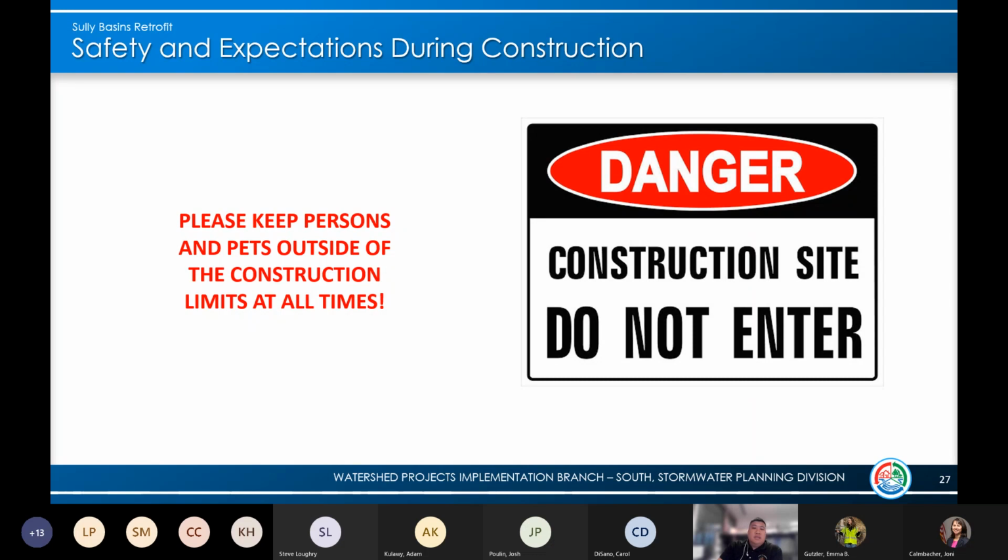And just as a reminder, this is an active construction site, so if everyone could just please remember to stay out of the construction limits at all times. This is for your safety and ours.